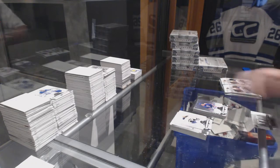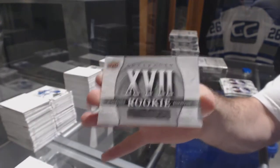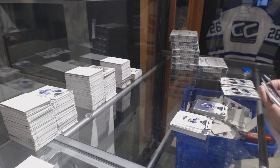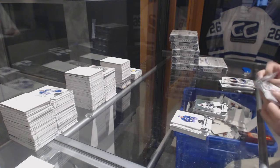599. We've got an auto. What the hell is with this number? Autograph rookie redemption number 17. Do they produce any other numbers? That's three cases now. We've hit number 17. San Jose Sharks, Brent Burns. Seriously, how is that even possible?